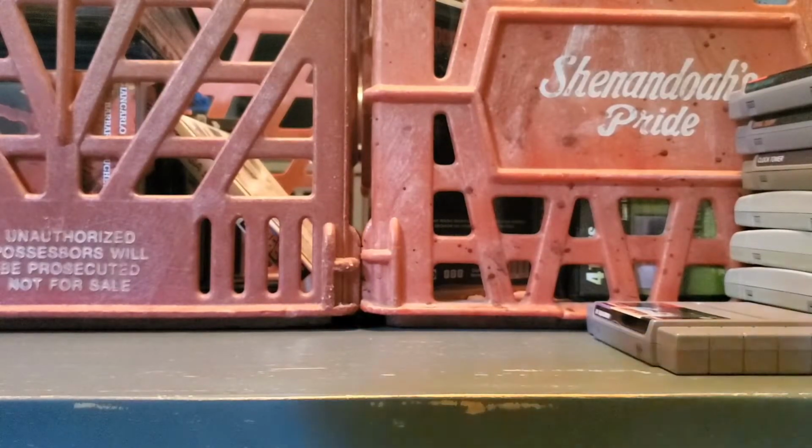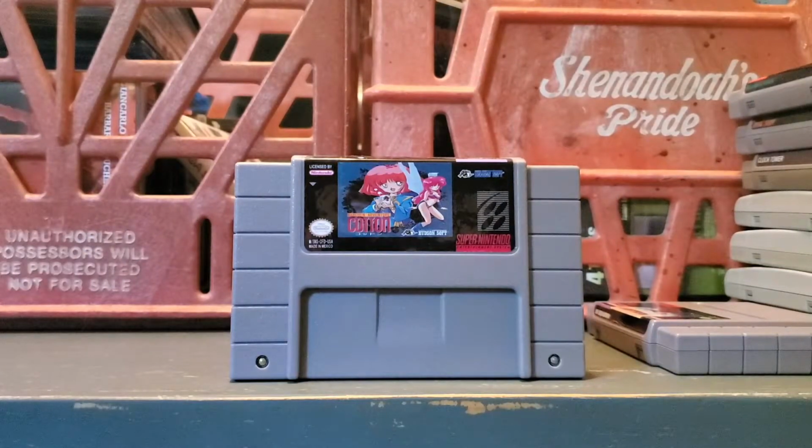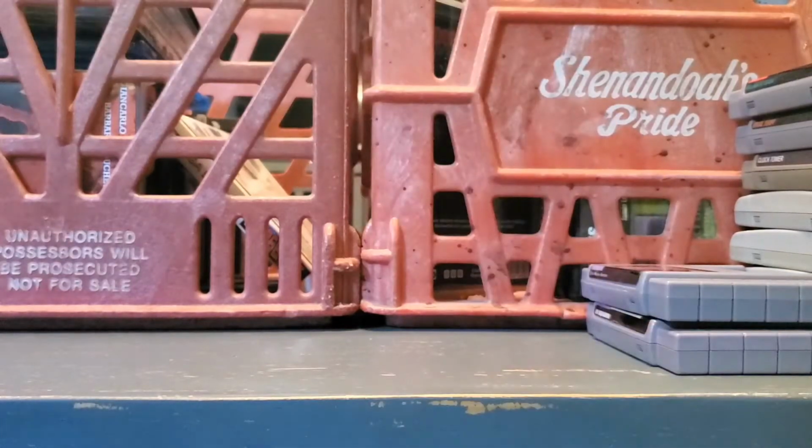Next up is Cotton 100%. This is a reproduction, but it's a really fun shooting game if you are not familiar with the Cotton series. Shooter. It's great fun. It's chibi. How can you go wrong? I would recommend a reproduction cart, as actual carts get pretty expensive.